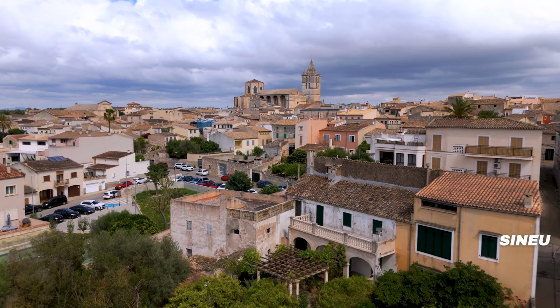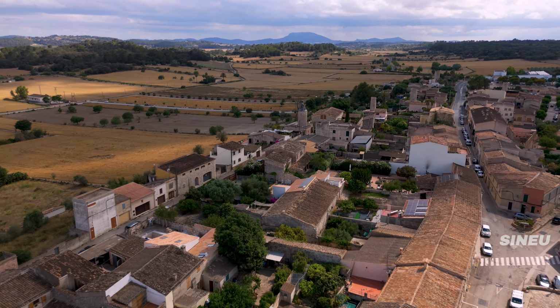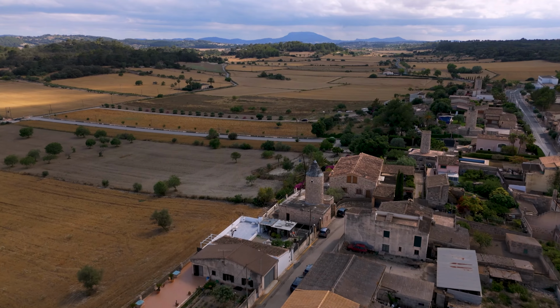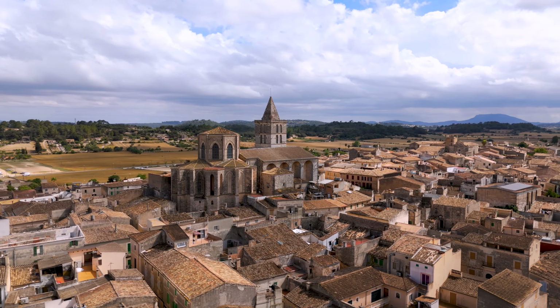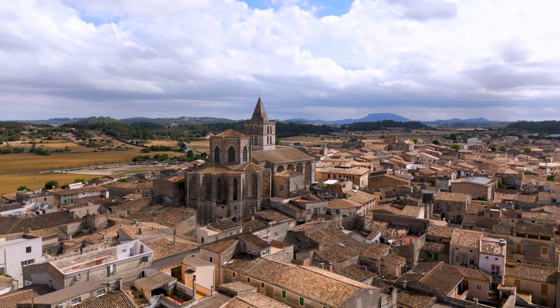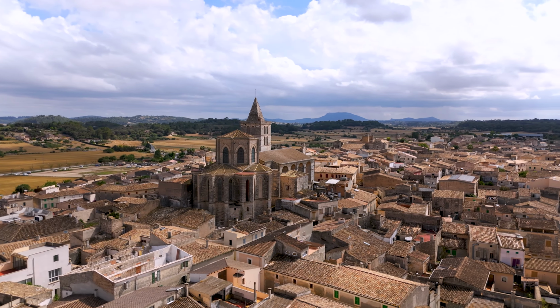Sineu, right in the middle of the island, a long way from the coast. This is the agricultural heartland of Majorca. And on Wednesdays, it's market day, one of the oldest and biggest on the island. It's not just a tourist thing, it's where locals have been buying and selling for centuries.